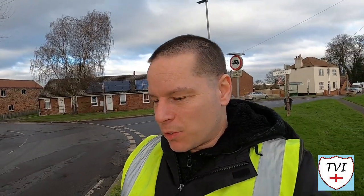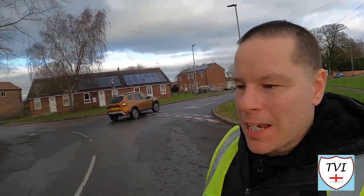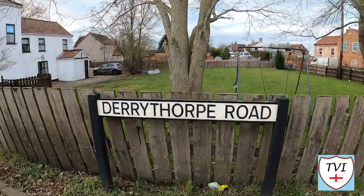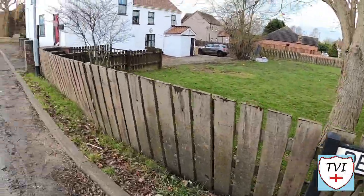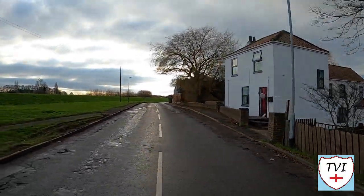Now, if you were to take the road towards West Butterwick from here in Althorpe, you would first pass through a little hamlet called Derrythorpe. There you go, Derrythorpe Road. And it's effectively just a linear settlement along the bank of the Trent.